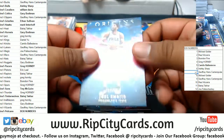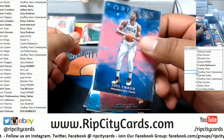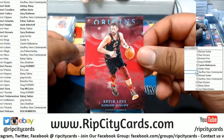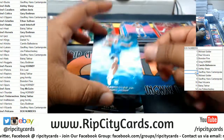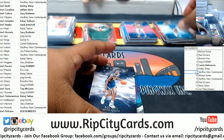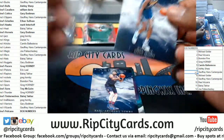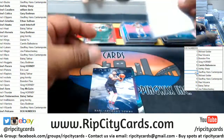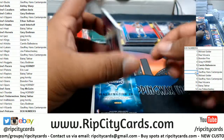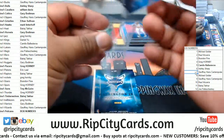Joel Embiid to 35, Sixers. Yeah, Brian, our only case. Kevin Love, Cavs. PJ Washington Jr., rookie for the Hornets. Bol Bol, rookie for the Nuggets. The Catman, Timberwolves. Kevin Garnett to 35, Timberwolves relic.